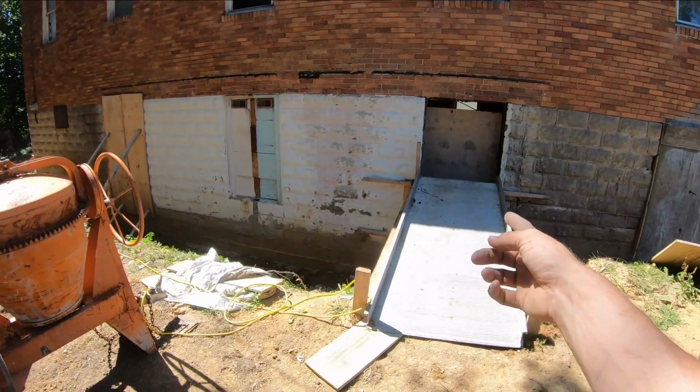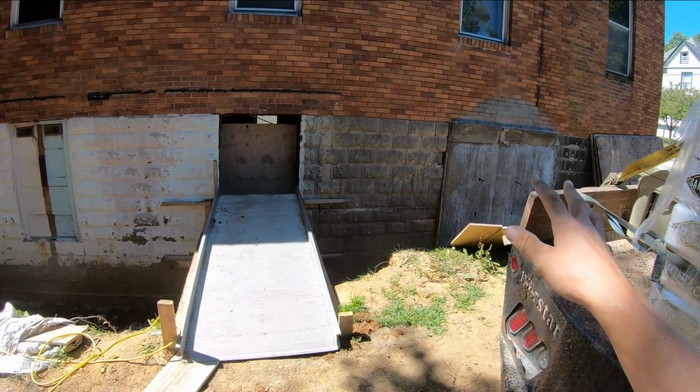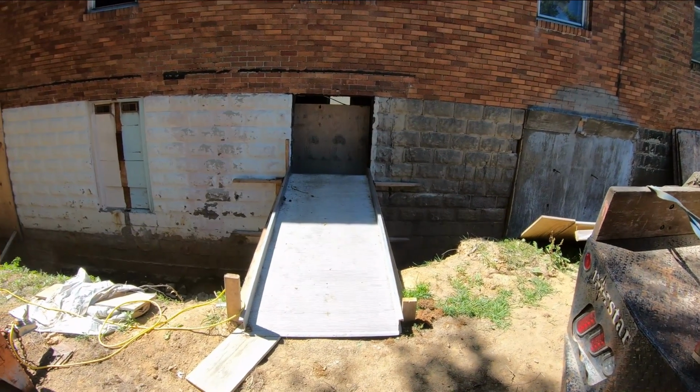Especially since this pour today is so small. Like that last one, I still save money, but it would have been nice to have a truck. This little guy here shouldn't be bad. That's why I'm not so afraid to do it by myself.